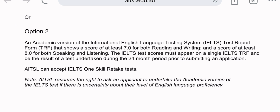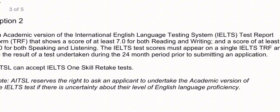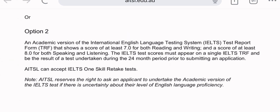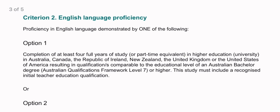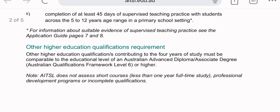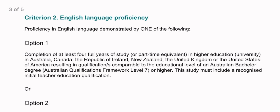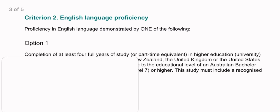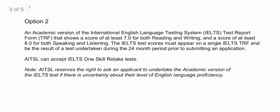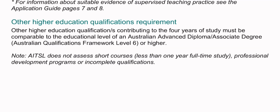In your IELTS, you must score at least 7 in reading and writing, and 8 in speaking and listening. They are very clear. If you cannot ace this, there is nothing for you as a teacher in Australia. They don't really compromise with English and the initial teacher qualification. They don't joke with these two. These are the major two things they look at.